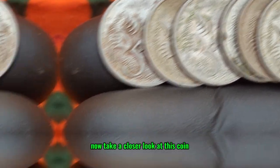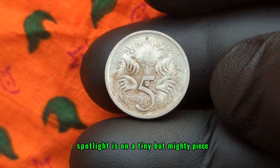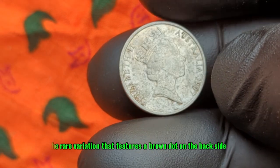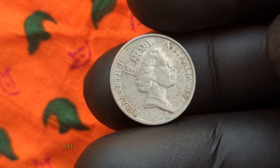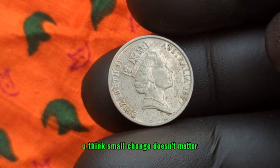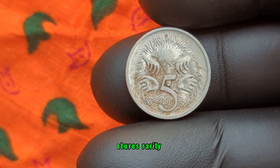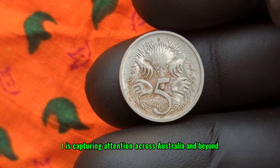Now take a closer look at this coin. At first glance, it looks like any regular Australian coin. Today's spotlight is on a tiny but mighty piece, the 1997 Australian 5-cent coin, particularly the rare variation that features a brown dot on the backside. This coin has been turning heads in the numismatic world, and its value in today's collector market is climbing fast. If you think small change doesn't matter, this video is going to change your perspective completely. So stay with us as we dive into the story, features, rarity, and true market value of this exceptional coin that is capturing attention across Australia and beyond.